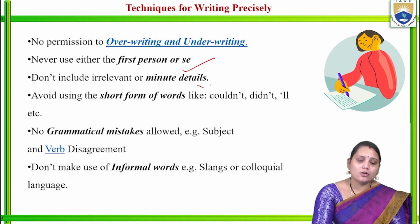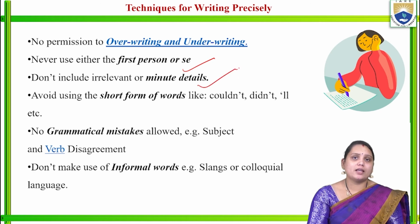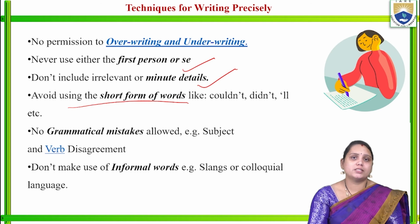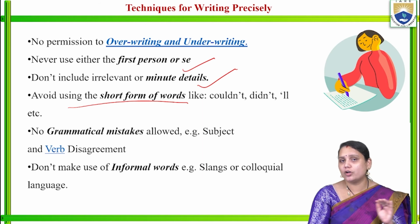Next, don't include irrelevant or minute details. You are not going to include any information which is gathered from outside, which is not at all relevant to that particular context. Next, avoid using the short form of words. You have to be clear. You are not using any shortcuts. You are not using any WhatsApp language. You are going to write the full sentence, but a simple sentence, in rendering your message.